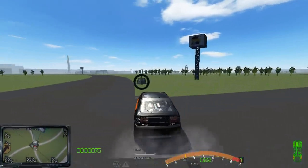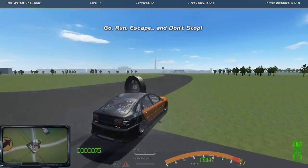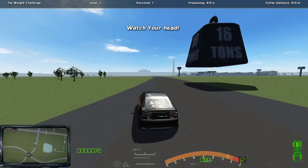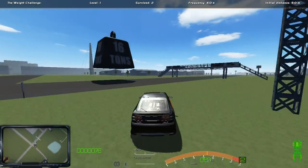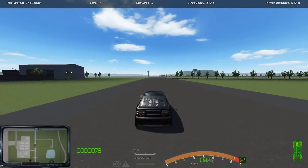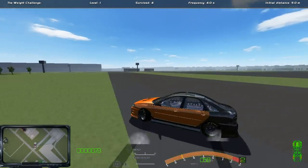Okay, here we go. The car will probably be smashed. That is the idea. Obviously, there's a gear in there. Right, let us begin the weight gain. For those of you who may not have seen this before, basically, as you can see, the game will drop some very large weights around the car. The longer you survive, the closer the weights are to you when they're dropped, so they become harder and harder to dodge, and the more frequently the game drops them.